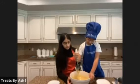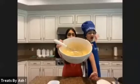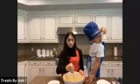Good job, Ben. Okay. So this is what my batter looks like so far. Nice and yummy, very yellow. Okay. I don't want to spill it out of the bowl. Wow, guys, we're almost done. Okay, so if you're ready to move on, give me a thumbs up. And then you can go ahead and answer the next question on the poll if you're waiting.